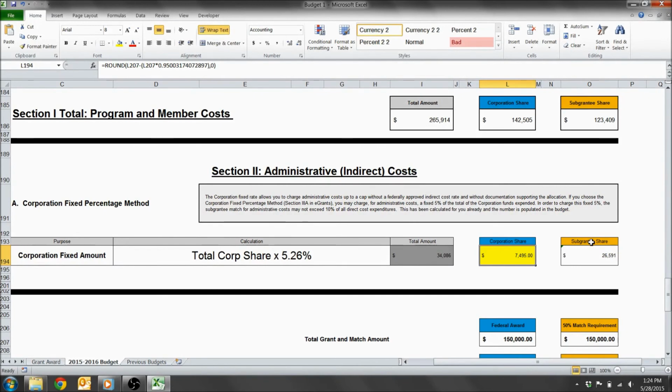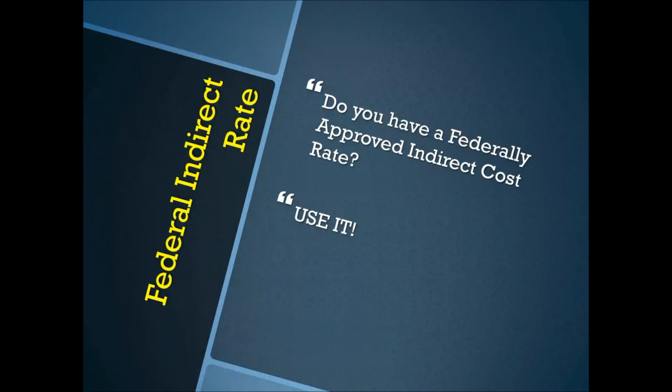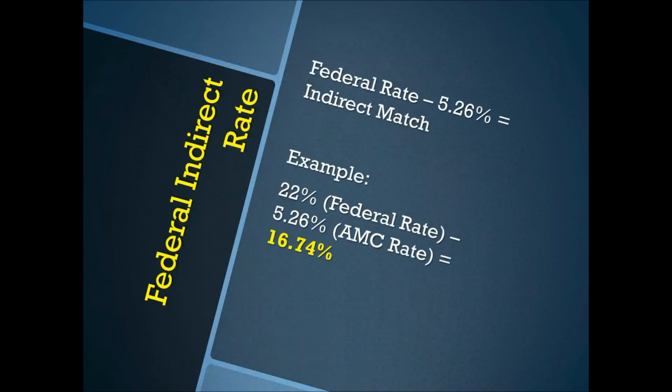Now moving over to the match side for admin costs, there's two options. First, if you have a federally approved indirect cost rate, you must use it. So the way you use this is you take your rate and you subtract out the corporation fixed rate. So for example, if you have a federally approved rate of 22%, you'll subtract out that 5.26%. 16.74% will be your indirect rate under match. And if you do have a federally approved indirect cost rate, you'll also need to submit that documentation along with your budget.